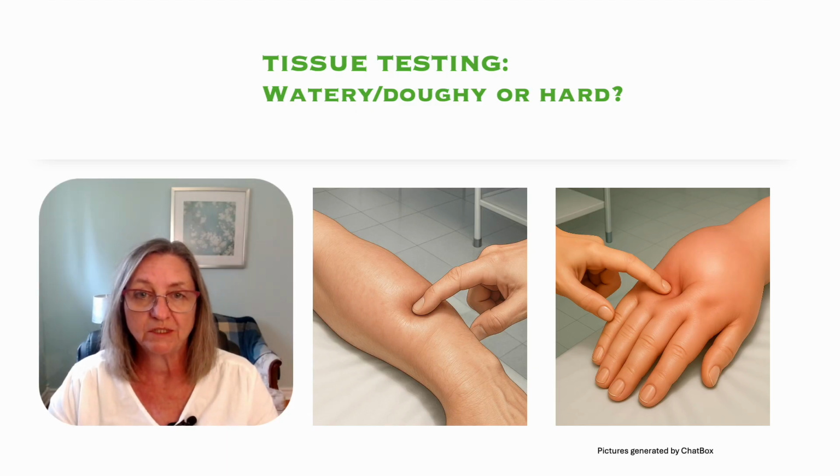Now, all tissue is compressible. When you press your finger into your skin, it'll bounce back. But with swelling, it can present in different ways. And the harder the tissue is to compress with your fingers, the later the stage of lymphedema. There's different ways that we can categorize edema in the tissues. We categorize it as either watery, doughy, or hard.